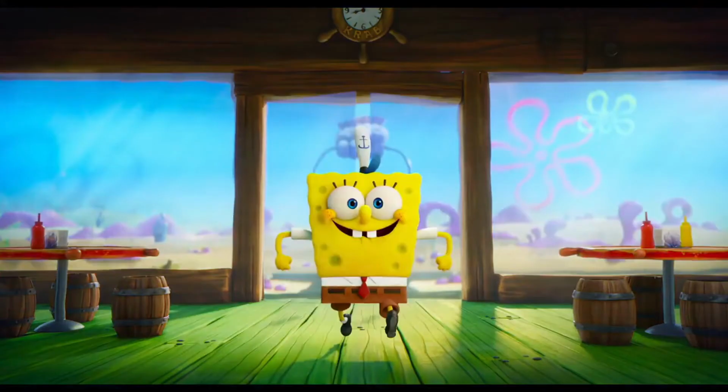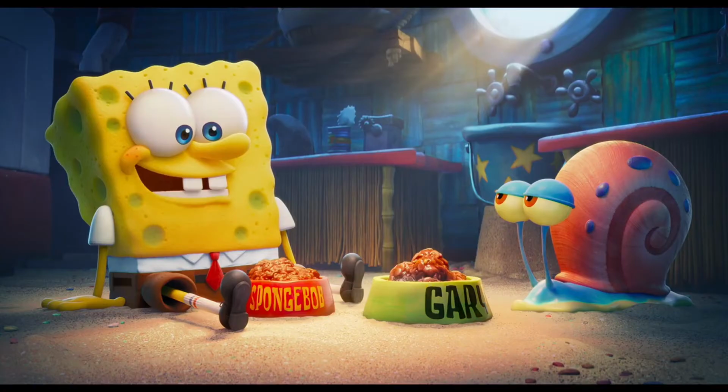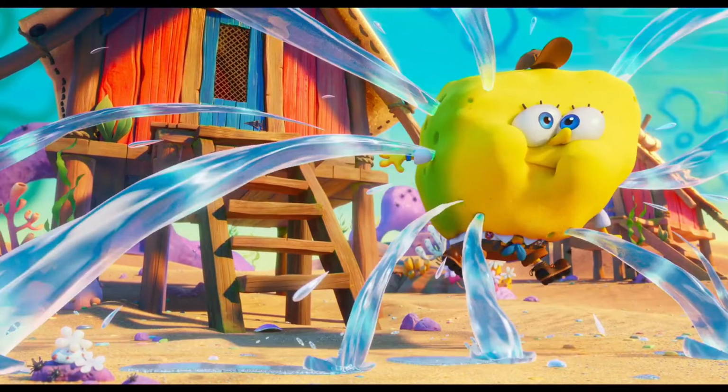So basically, starting off the trailer, we have a scene where SpongeBob is at Camp Coral, the setting of the spin-off. The preliminary title of the spin-off of SpongeBob is called Camp Coral. I'm not so sure how this movie ties into that spin-off show, but it would be interesting if the spin-off actually spins off of this movie rather than the actual show itself. But yeah, complicated stuff.